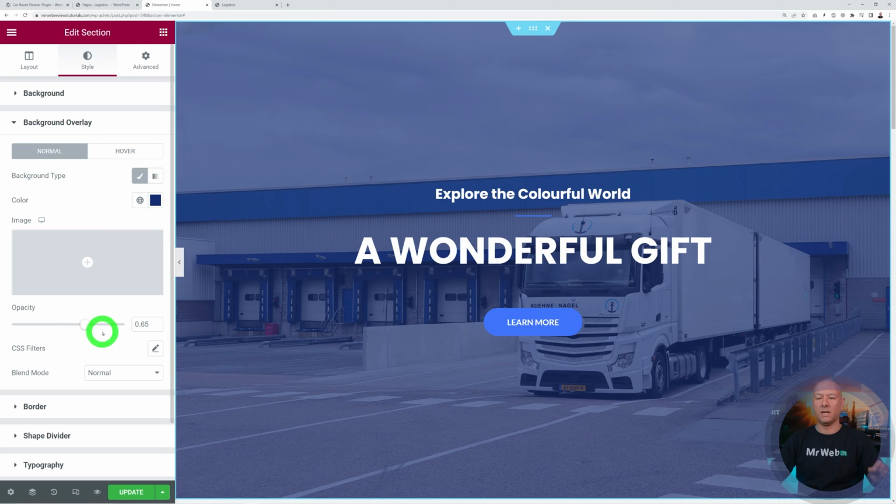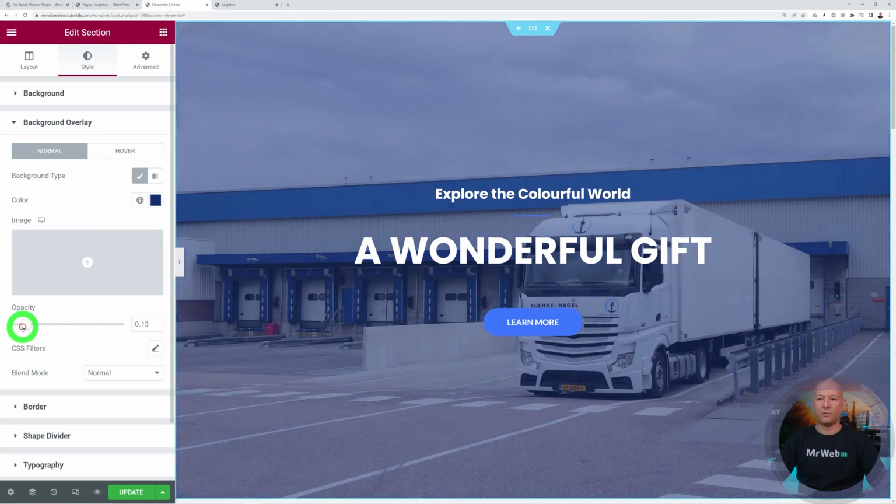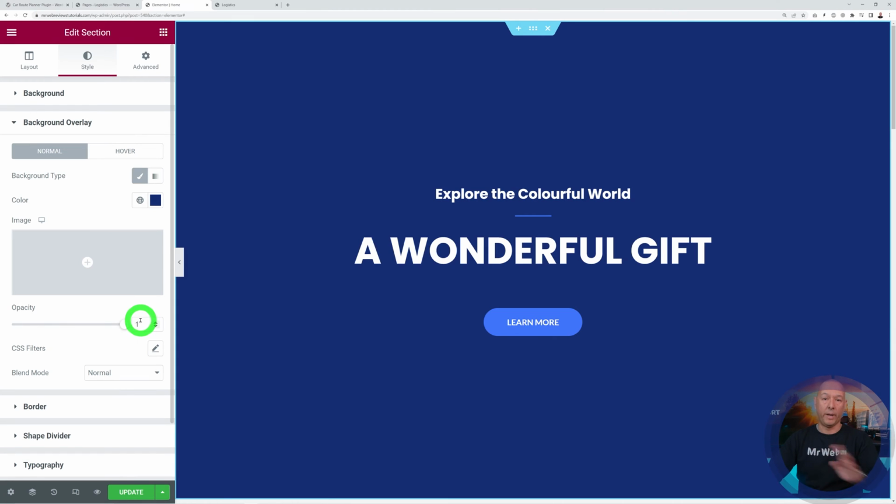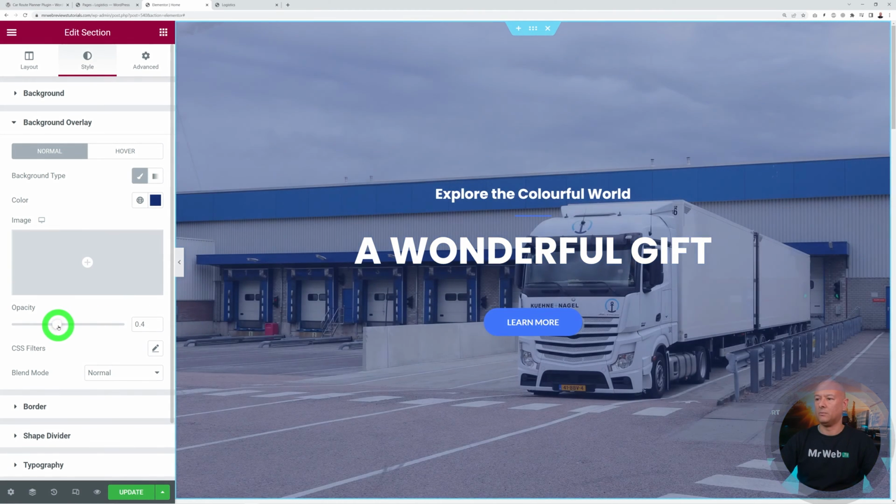Okay. And then you can change the opacity. So 0 would be fully clear, and then 1 is completely opaque. So you'd like to be somewhere in the middle, so not too bright, not too dark either. So let's try maybe 0.55, with this image would fit in perfect.